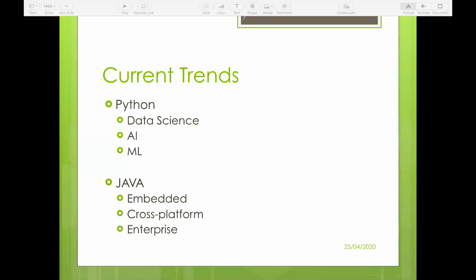But recently there has been a lot of digital revolution going on and a lot of adaptations happening there. And Python is now mainly used in applications of data science, artificial intelligence, and machine learning. So it's capable of doing many other things, but these are the three things which are currently on the rise. And as you know, these are trending currently, and there are various applications created around that.